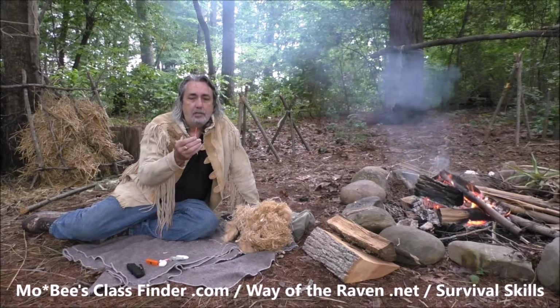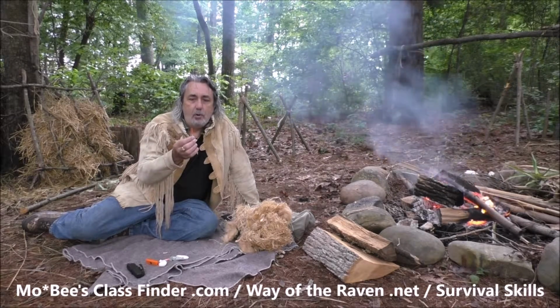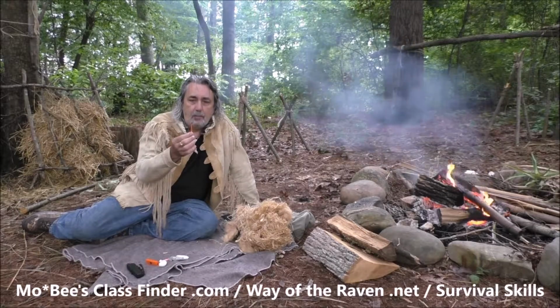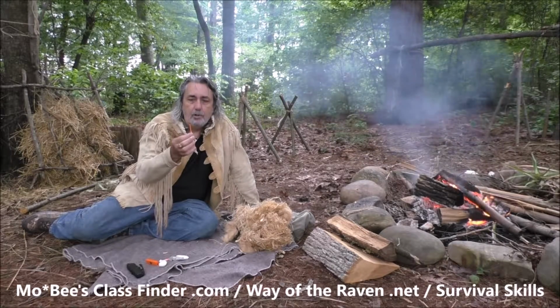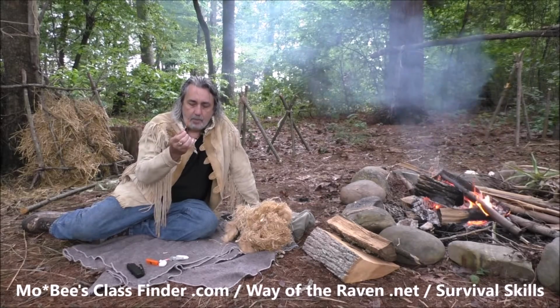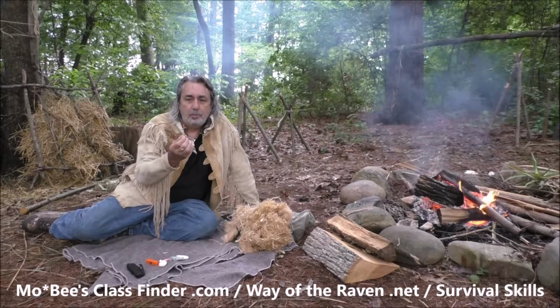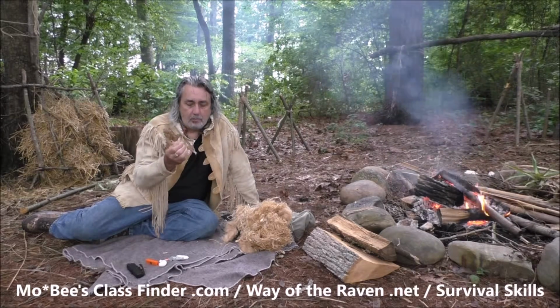But this kind of match you can buy. These are weatherproof matches, and they have a coating of magnesium on them. They actually burn like a magnesium stick. They'll burn even when they get semi-wet. These are pretty good to use, but again, any matches, even if you cover them with wax and all the little tricks that people do to keep their matches dry, are just generally unreliable.